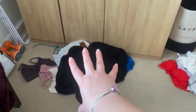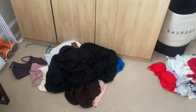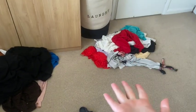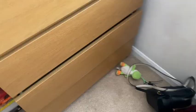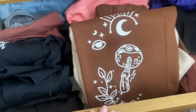This is the pile of keep. This is the pile of maybes. And that is the pile of giveaways. For someone who said she had nothing to give away in her chest of drawers, like for my t-shirts, look at that pile. And then I think the only other drawer we're gonna go through today is this drawer here.